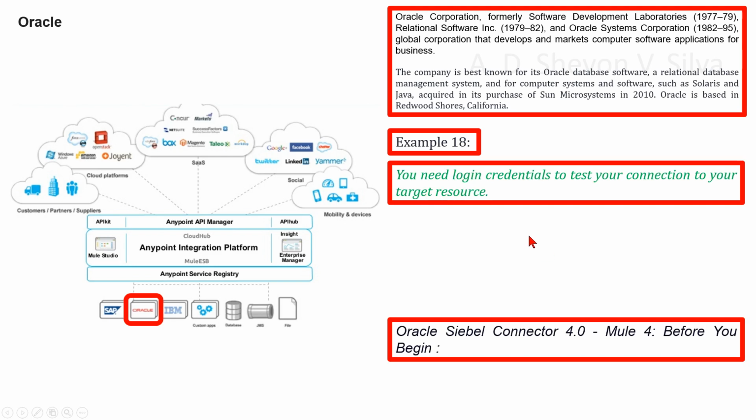Now we are considering what to do before you begin in the Oracle Siebel connector 4.0. To use this information you should be familiar with Oracle Siebel, Mule runtime engine, Mule Anypoint connectors, Anypoint Studio, Mule concepts, elements in the Mule flow, and global elements. You need login credentials to test your connection to your target resource. To use this connector with Maven, view the pom.xml dependency information in the dependency snippets in Anypoint Exchange. Because of how closely the connector is coupled with Siebel CRM, you should have a working knowledge of Siebel business component, business object, business services, and integration object.